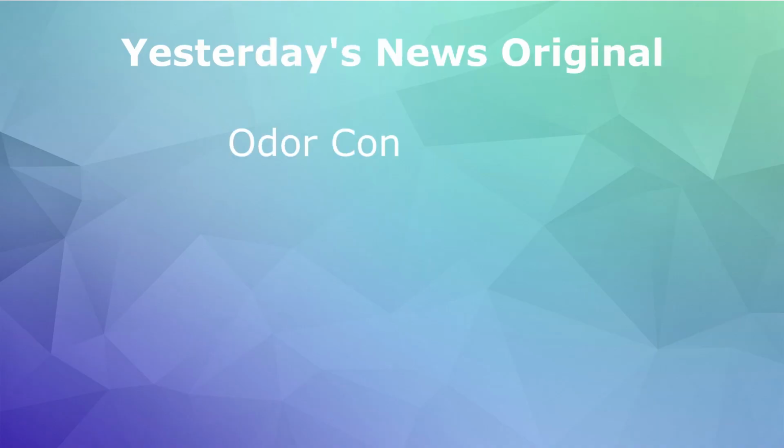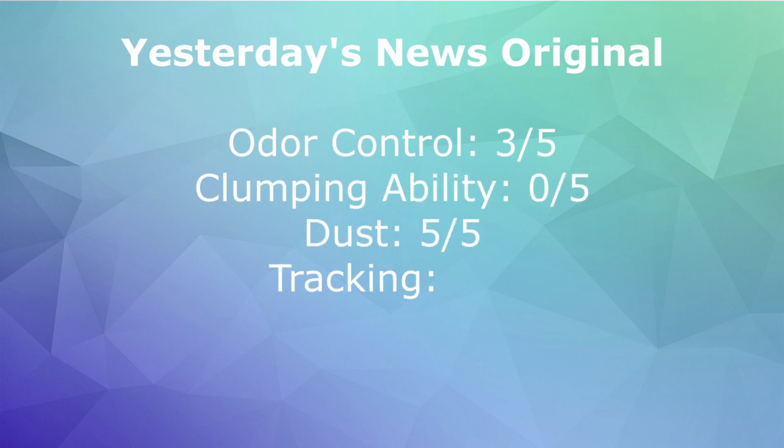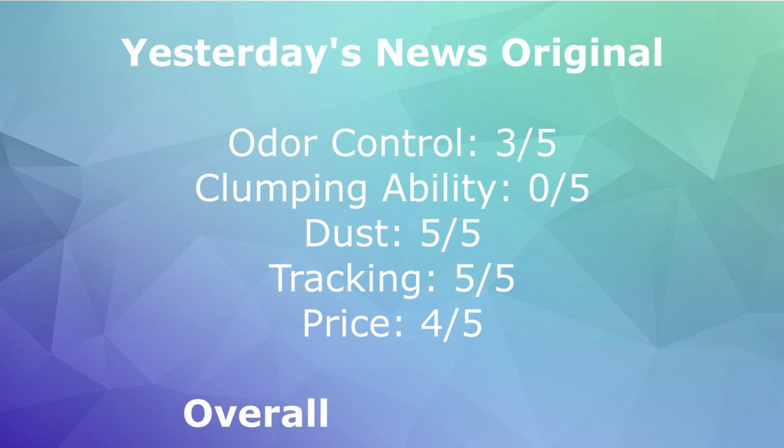Odor control, 3 out of 5. Clumping ability, 0 out of 5. Dust, 5 out of 5. Tracking, 5 out of 5. Price, 4 out of 5. Overall score, 3.5 out of 5.